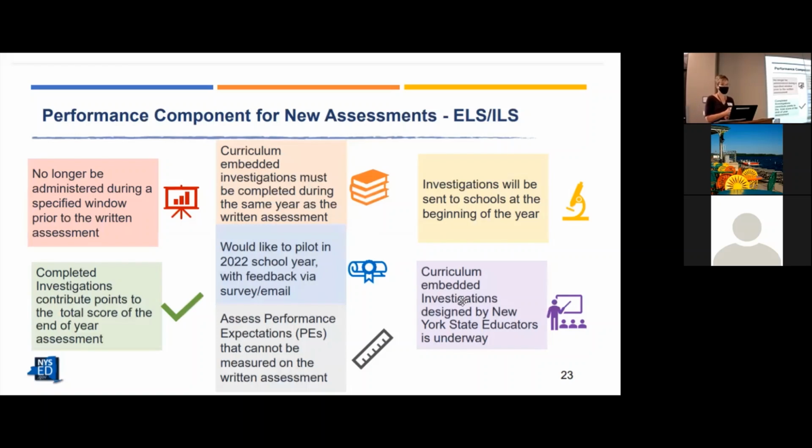Districts have in the past had a window. You have to give the performance during these 3 days in April, right? These 3 days in May. There's no longer going to be an administration window. There's going to be embedded investigations that students can do at any point in the school year. They do it, they get points, and those points then go on to their final exam, which is a big change, okay?